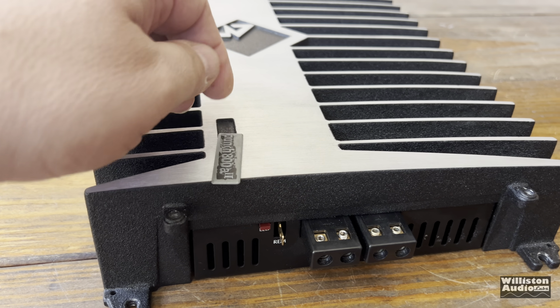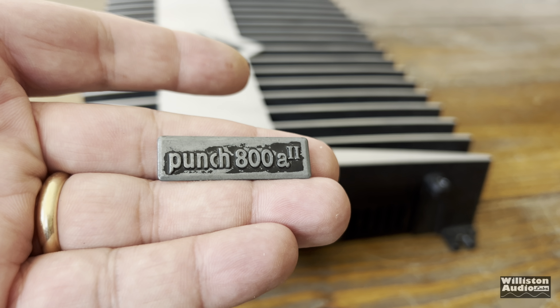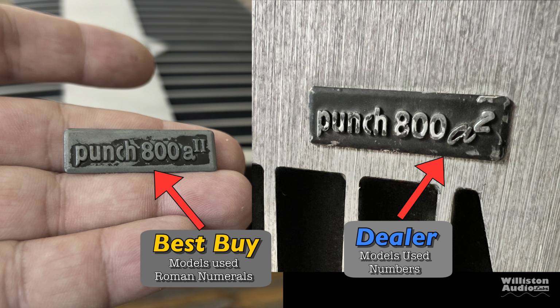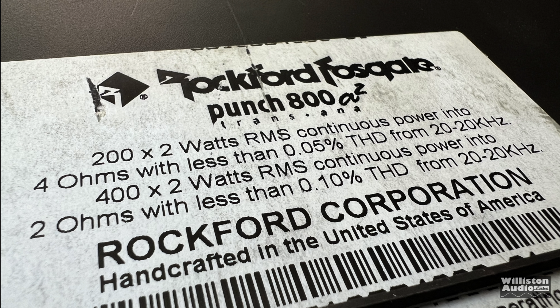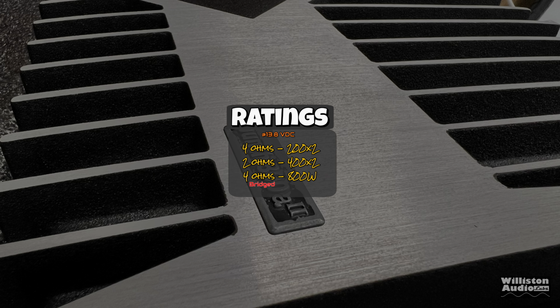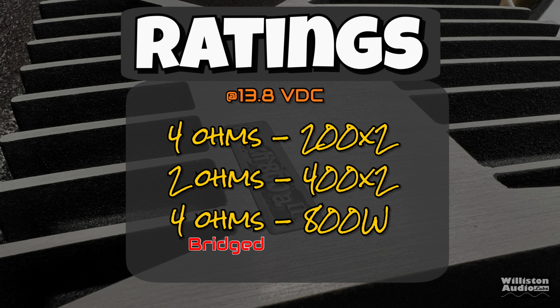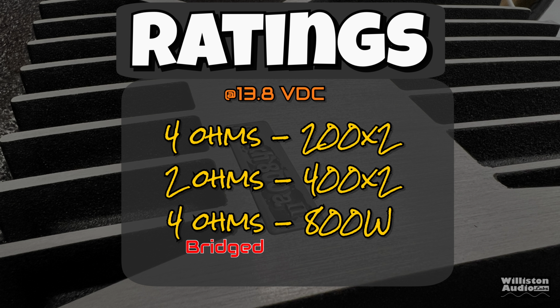Thanks to the alliance with Best Buy and dealers not having to match Best Buy prices, they actually had different model numbers. You can see here the Best Buy versions use Roman numerals, whereas the normal dealer models just use numbers. Kind of sneaky, but places like Lowe's and Home Depot do this with lawnmowers and appliances and tools, so they don't have to match the prices. Now, as far as ratings of this amp at 4 ohms, 200 watts by 2, 2 ohms, 400 by 2, or 800 watts at 4 ohms bridged.